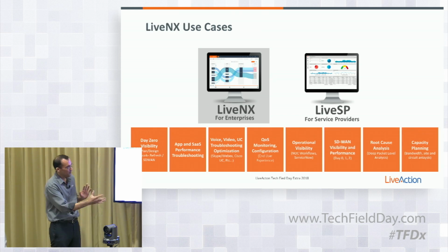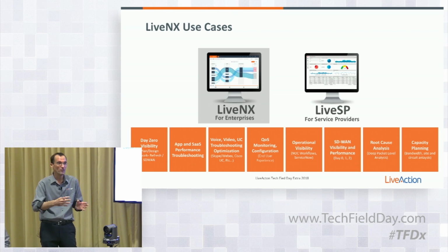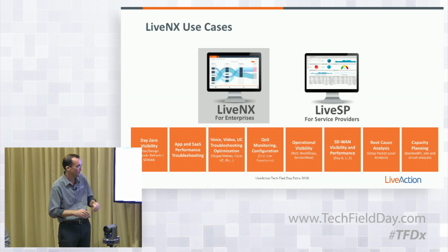These are some of the use cases that we solve for our customers. I'm not going to go through each one of them, but some of the primary ones that customers use is understanding application performance from a networking point of view. So being able to tell and triage, is this an application or a network issue? And we leverage the telemetry that we get from the network to do that. Voice and video is always a favorite with our customers. They use Skype and WebEx, and they want to understand the quality and performance of that.